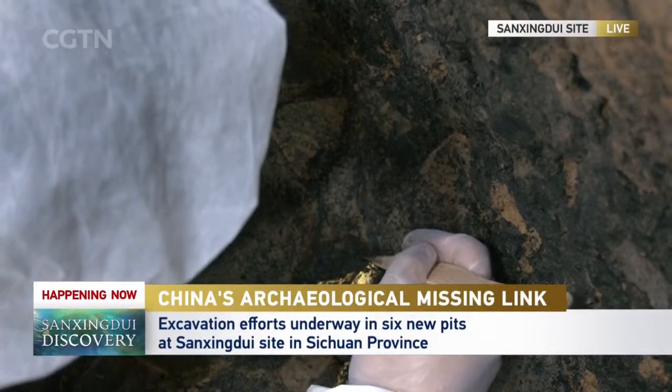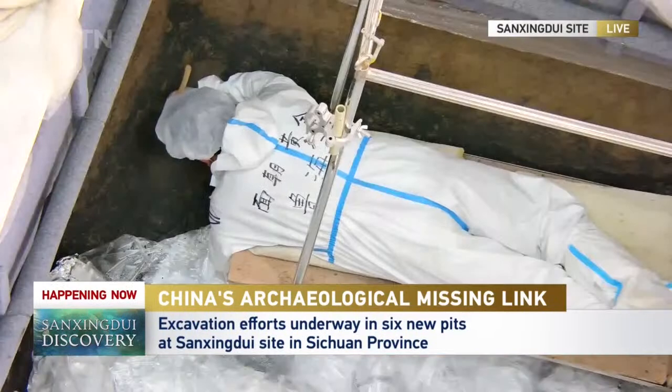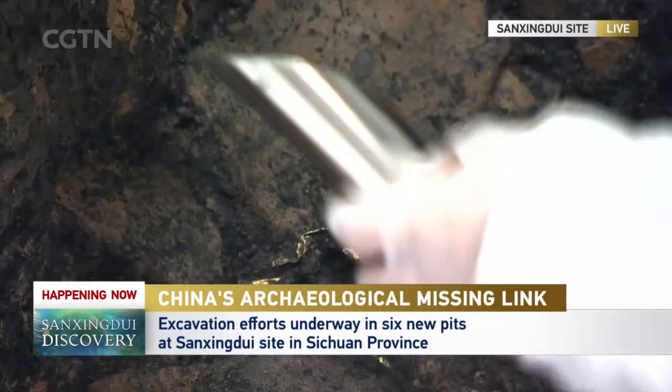We are quite looking forward to seeing some of the new discoveries, especially the gold foil. But still, we need to be very careful about the collection.